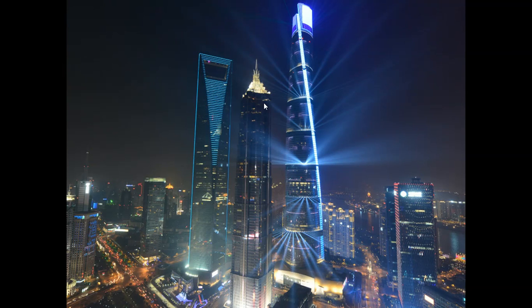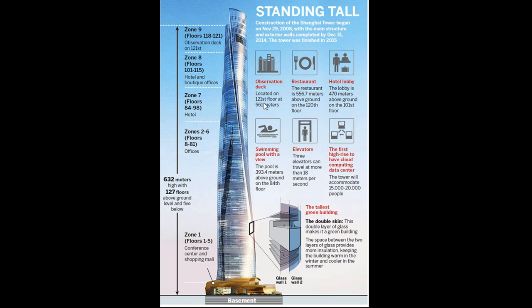Next one. So, you might be thinking, well, that's all well and good, right? They've built a massive skyscraper. Well, what use is it? What do they actually do in these buildings? What's it used for? Well, I've got a cool thing here.